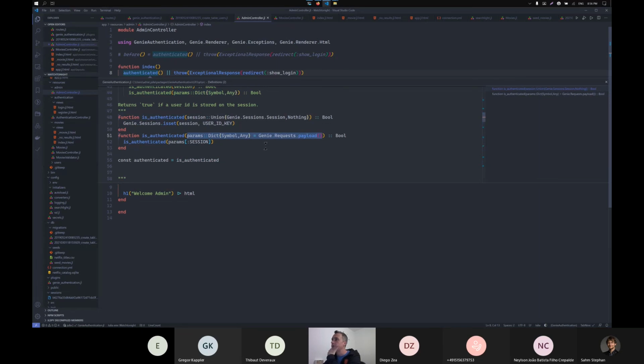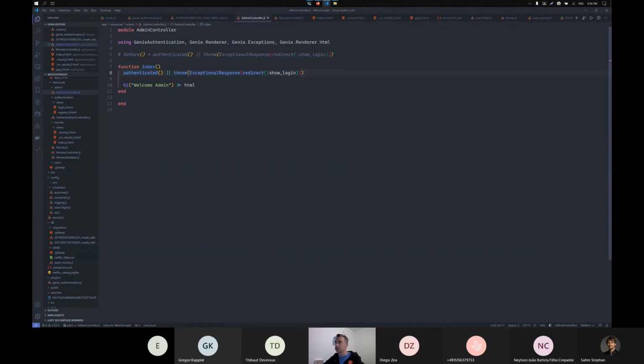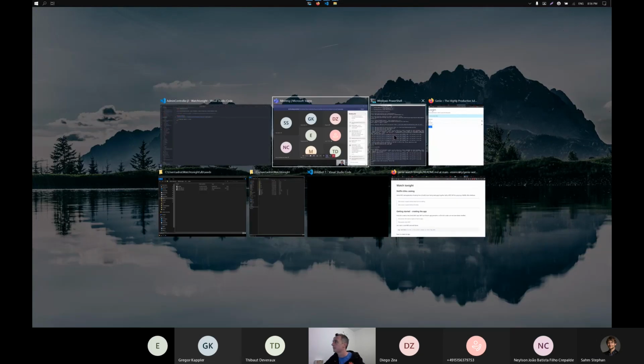Because this is the only one which has a default param, this one would match, is authenticated, and here basically the function just goes and retrieves itself the request payload. So all the information that comes with the payload, and then it looks into the session object to see if the user is authenticated based on the session data. Make sense? Yeah, thanks. No problem. Okay. I don't know. Let's see if this works. It might. I don't see why not.